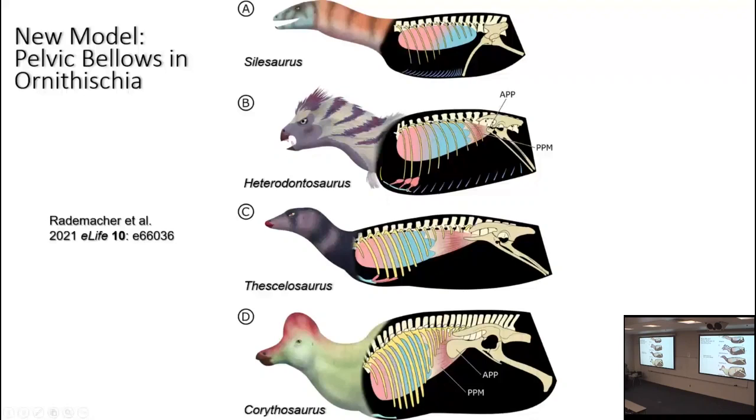So, actually, I should point that out here. I've got animation. So, flexible part of lung, rigid part of lung. Pubic muscles from the APP are pumping the flexible parts, and in the derived clades, gastralia is lost, and the pubic bellows, not public, it would be pubic or pelvic bellows, are strengthened. Brand new slides, a brand new typo.